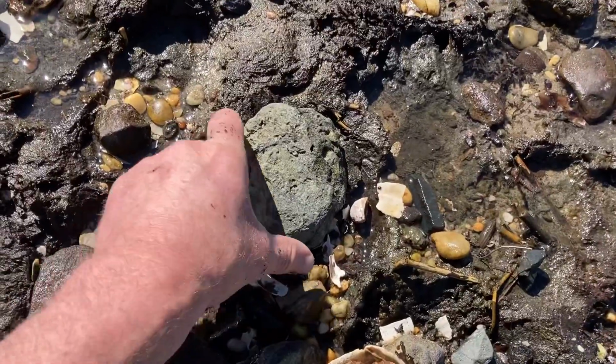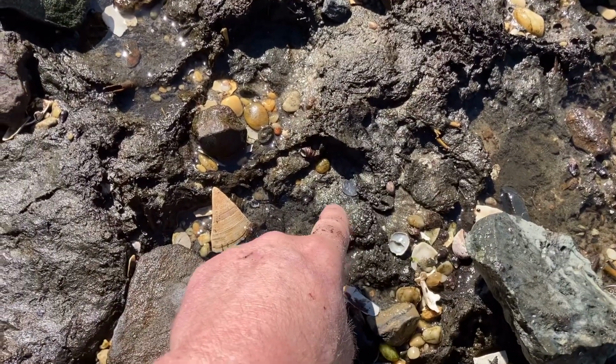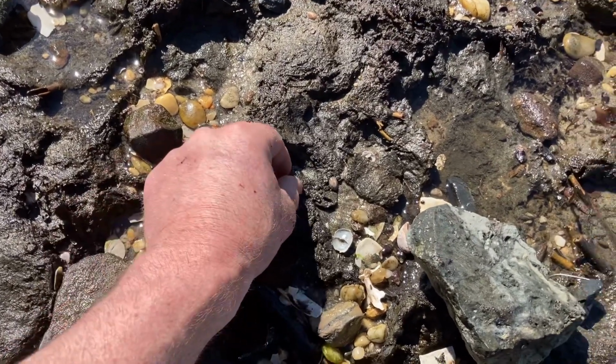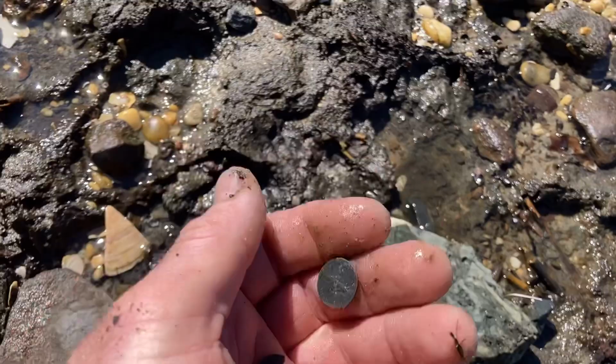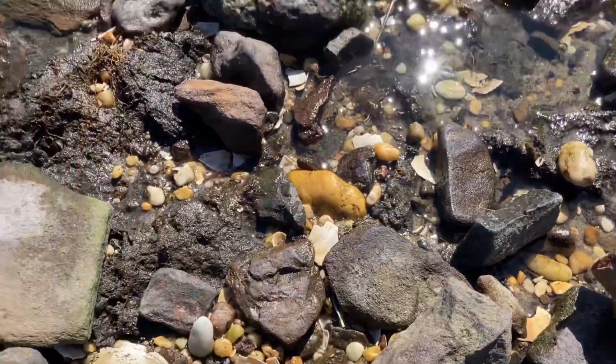So I just grabbed this stone and pulled it across, and look what's hiding out underneath that. So we got some silver in here. That looks like a mercury dime. It is. Just piecing around, eyeballing pockets of garbage that's collecting there.